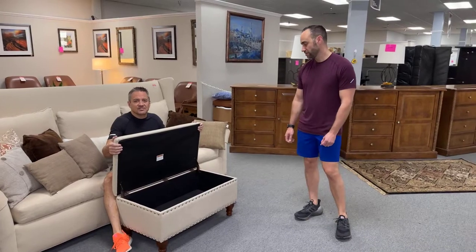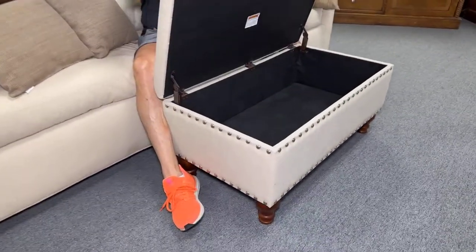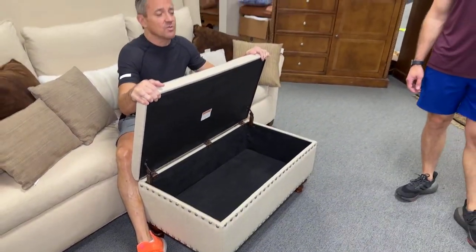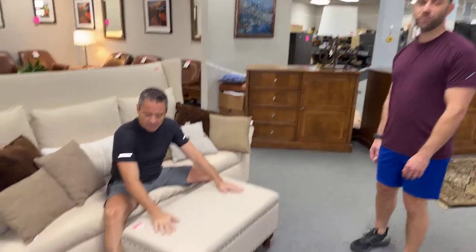This is a storage unit. Everybody loves a good ottoman that's also a storage unit. In fact, store my people popcorn and snacks all the time. Now, this is not commercial office furniture. Commercial office furniture doesn't have storage because no one wants you storing your stuff in there. So you come for the meeting and get out.